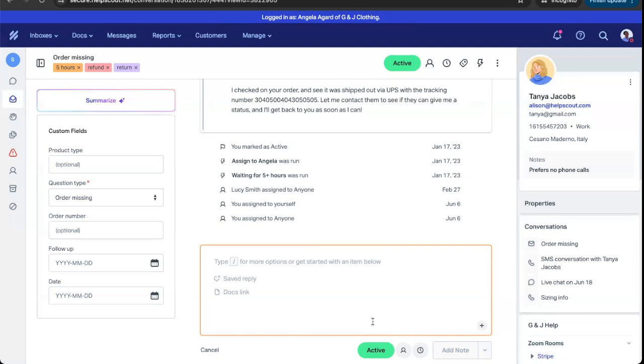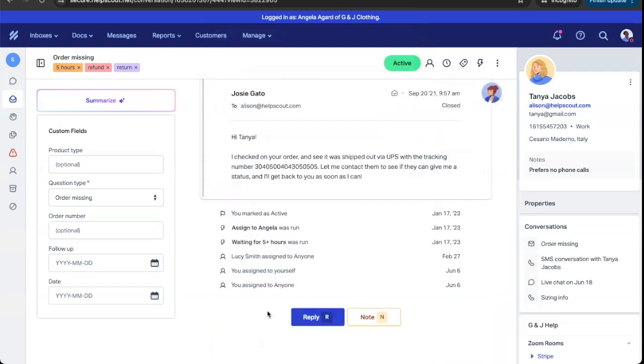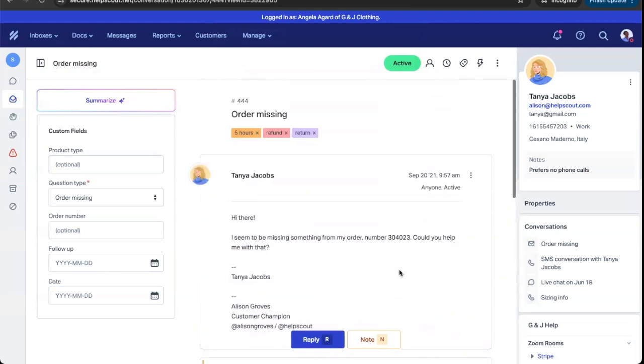In fact, if you have a question for someone else on your team, you can @mention them and they'll get a notification that their attention is needed on this email, both inside their Help Scout account, and they'll also get that notification sent to their own email address as well. All right, I'm going to discard that also. And I'm going to go back up to the top here.